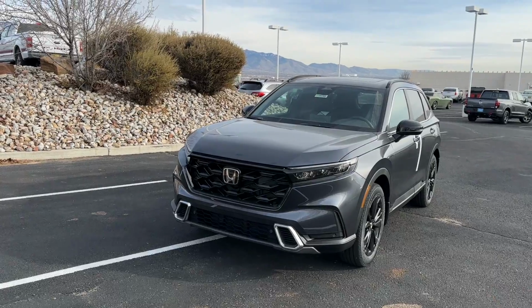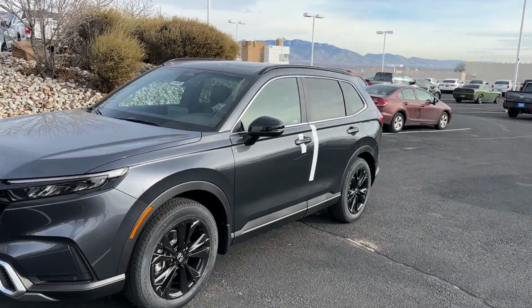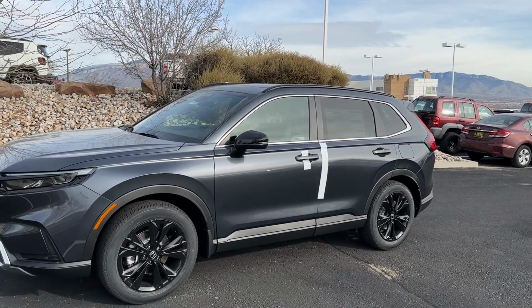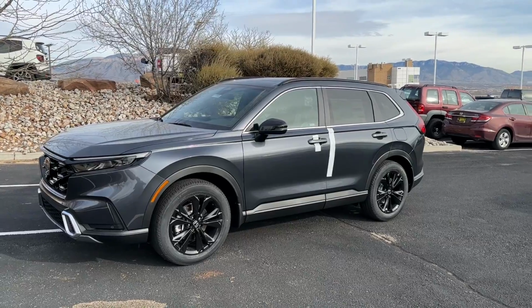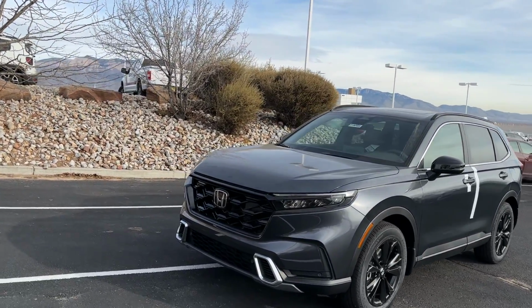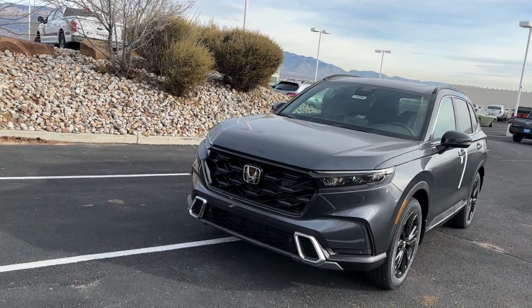Also, the Sport Tourings only come in all-wheel drive. If you want two-wheel drive and a hybrid, you have to get a Sport. If you get the fully loaded one, it's gonna be all-wheel drive, and that's pretty much it. But you don't lose too much gas mileage. I think it's like a 2 gallon difference between the front wheel and all wheel. So, you know, you're not losing anything too crazy.